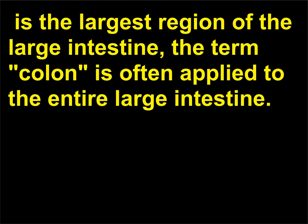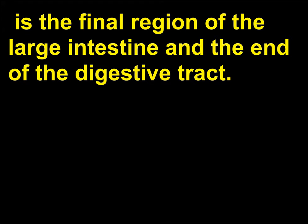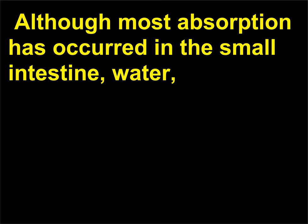The rectum (rectum, anal canal, and anus) is the final region of the large intestine and the end of the digestive tract. Although most absorption has occurred in the small intestine, water and electrolytes are still absorbed through the large intestine.